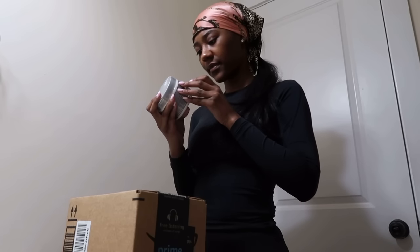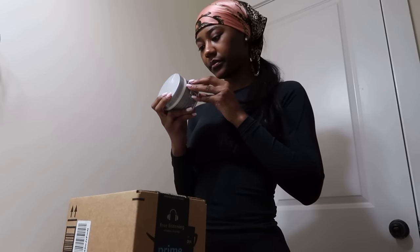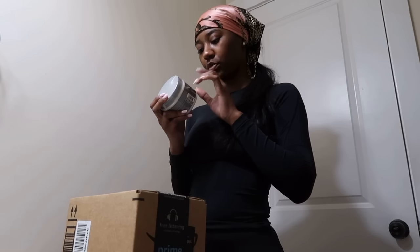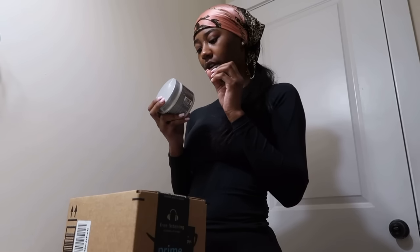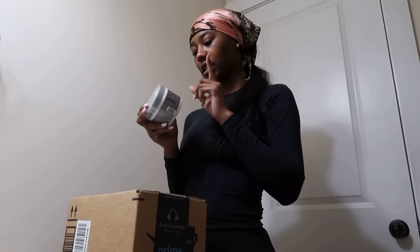So this is actually technically a deep, is it? Actually, I don't think so. It doesn't say deep, but it's a super moisturizing conditioner and it had really, really good reviews. And it says stimulates scalp and moisturizes hair. So that's that.